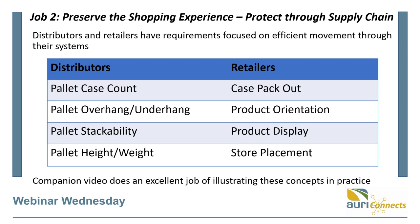I'll also call out that the companion video available on the AURI website, in conjunction with the guidebook itself, does an excellent job of illustrating many of these concepts in practice that are more difficult to read in text form. So I would encourage you to watch that 5-minute video if there's confusion around how these different concepts really play out in the distributor and the retailer itself.